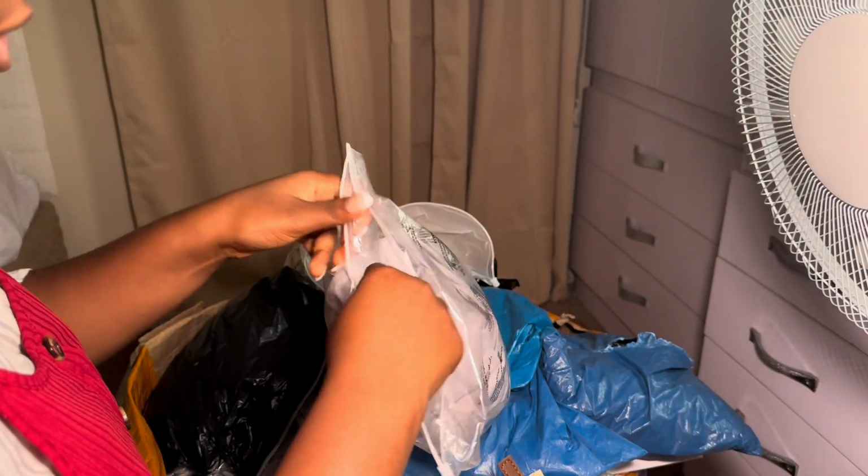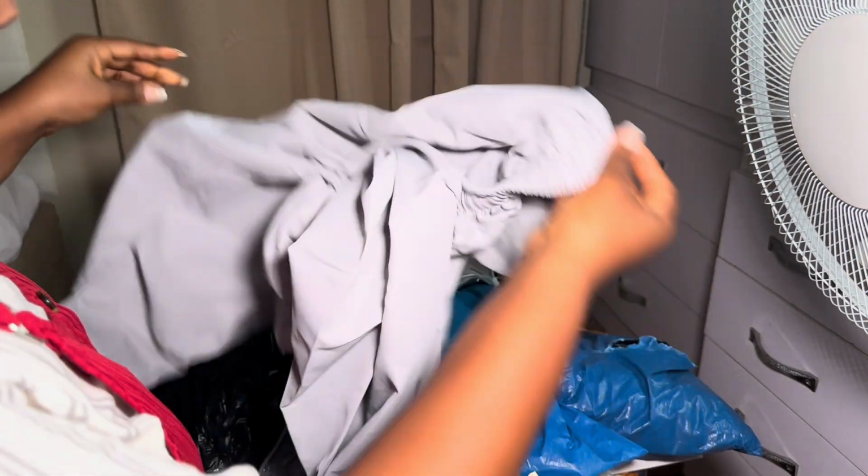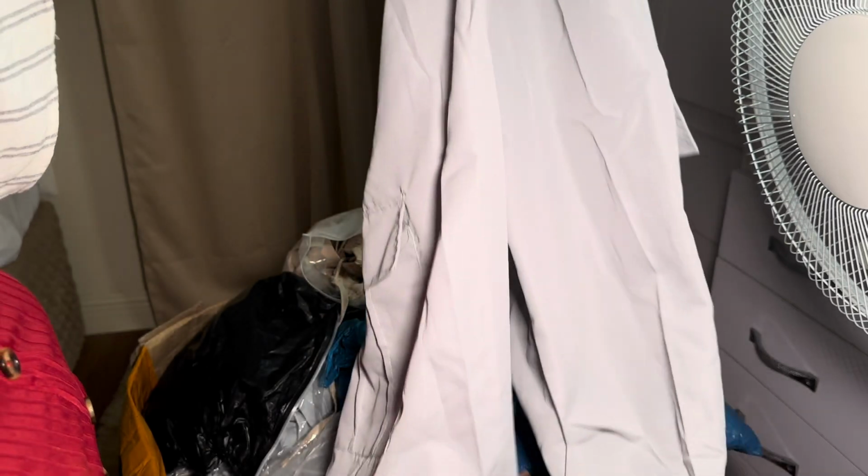Cargo pants. I already opened some of these things though. The quality is manageable. I don't really feel bad because it wasn't so expensive, so it's actually manageable for the price that I got it for. This is what it looks like.